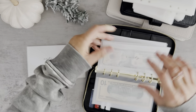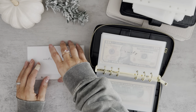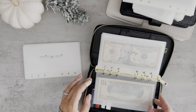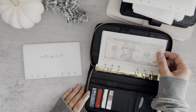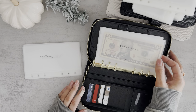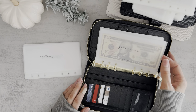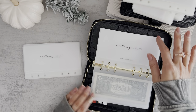So the groceries envelope, I get a lot of questions on. This is just for little things we need to run out and grab. It's not necessarily our entire grocery budget. We budget around $1,200 a month for our family of six. And this is just if we run out of milk and either me or my husband needs to run out and grab a gallon of milk from the gas station. This is my personal spending envelope.